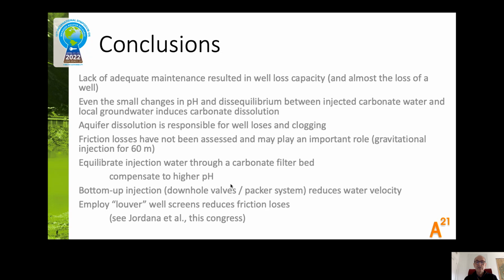And if you are further interested in this type of effects, you can see the presentation of my colleague Salvador Jordana also later on in this congress.